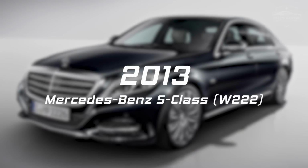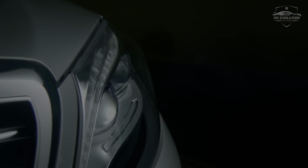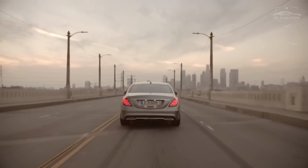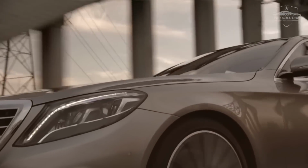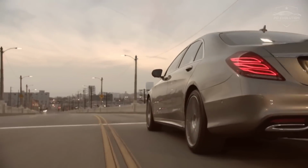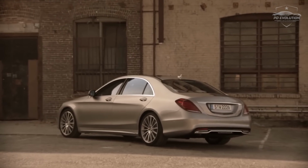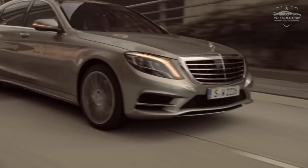2013 Mercedes-Benz S-Class. The S-Class Generation W222 series debuted on May 15, 2013 in Hamburg, Germany, and entered production in Sindelfingen, Germany in June 2013.